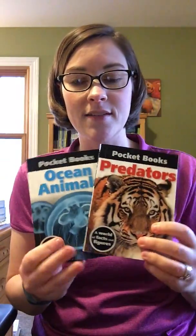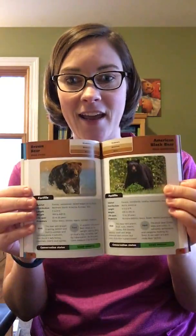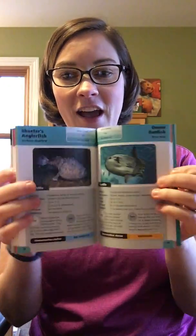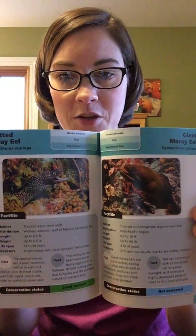Then we have a set of pocketbooks. We have 2 new ones in the series: Ocean Animals and Predators. They're $4.99 each, and that's exactly what they are. They're just little Zagat guides where you can have a picture of what you're learning about, all kinds of fun facts, and they're pretty small pocketbooks. The pages are still very, very thick. They're great quality. The illustrations and photography are amazing, and so those are the pocketbooks.